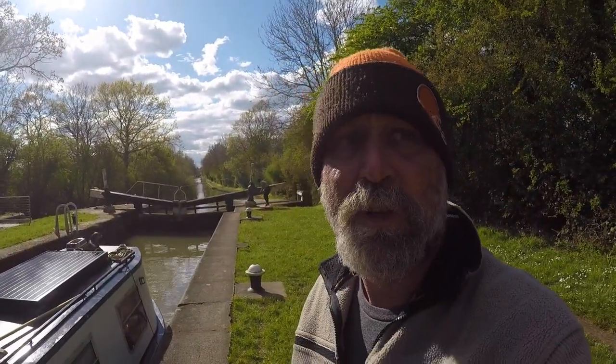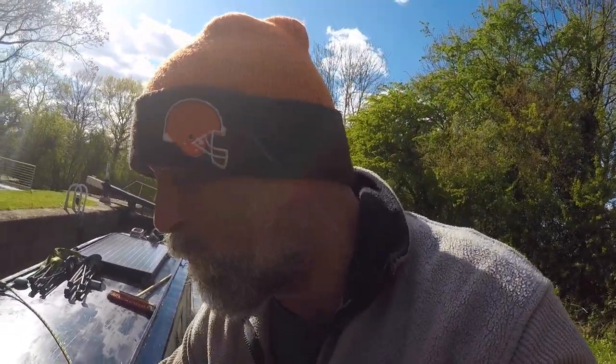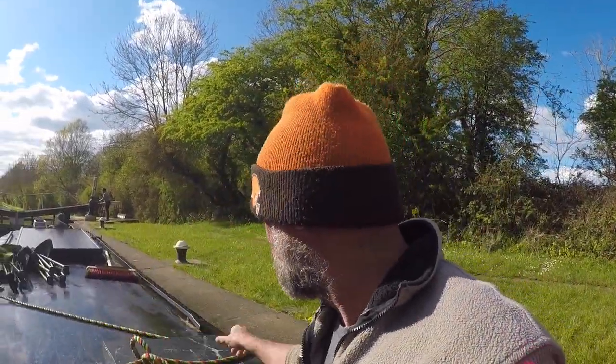Okay, we would have had to do 20 locks today to get through to where Leamington Spa is. We've got three more to do after this one. So, while the weather's nice, because yesterday we had all the seasons in one day, we're going to go for it and see if we can get past all the locks so that tomorrow we can hit Leamington Spa and do some shopping. Food, beer, very important. Fresh beer.